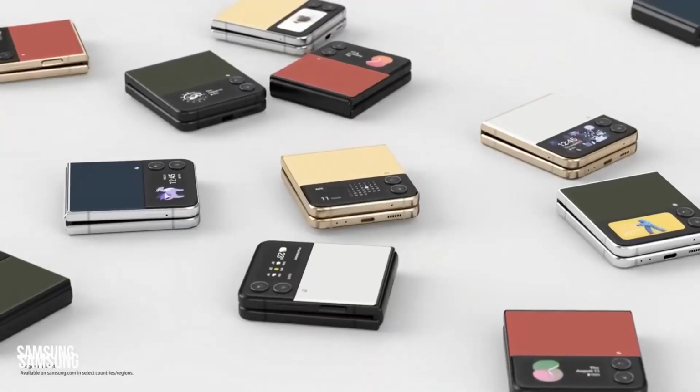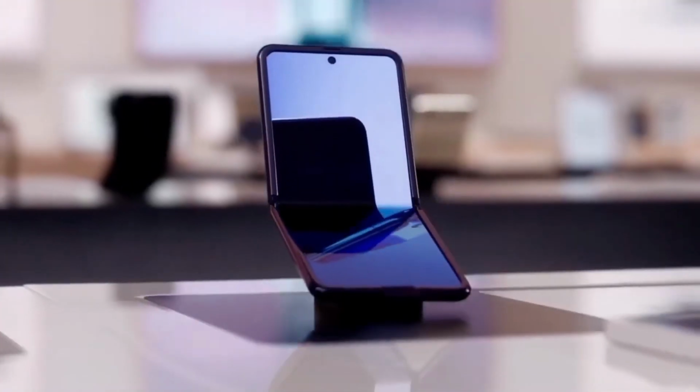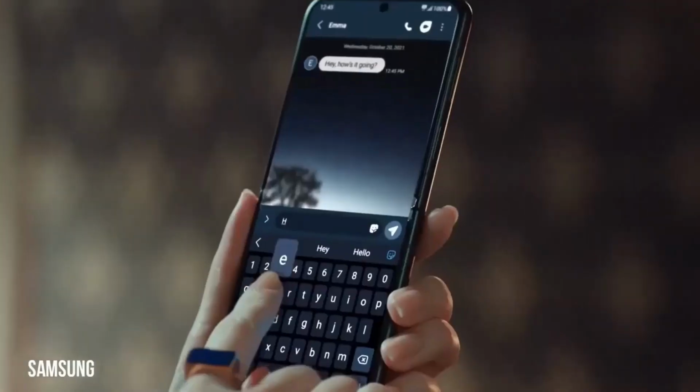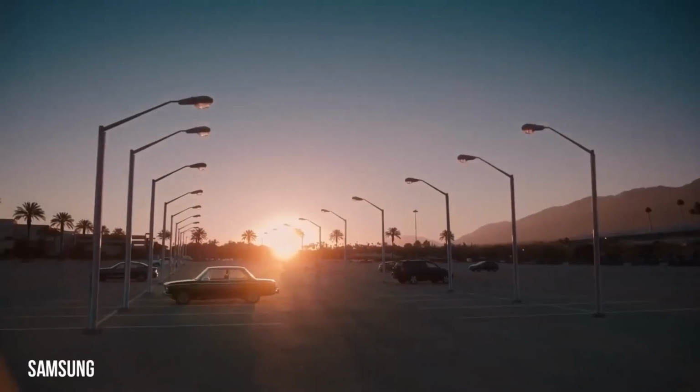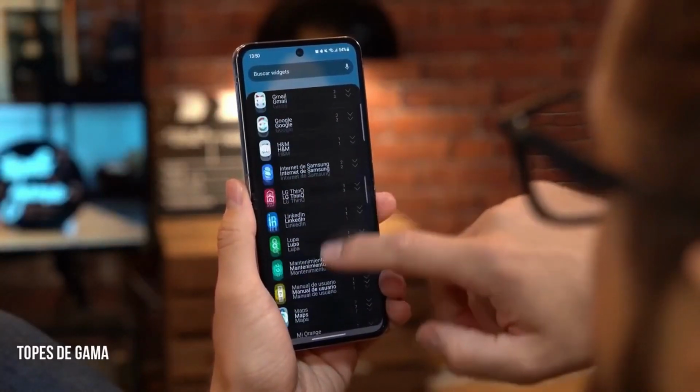Next, let's talk about the camera. The Galaxy Flip 5 is rumored to feature a triple camera setup, with a 64-megapixel primary camera, a 12-megapixel ultra-wide camera, and a 5-megapixel macro camera. This should allow for some truly stunning photos and videos.